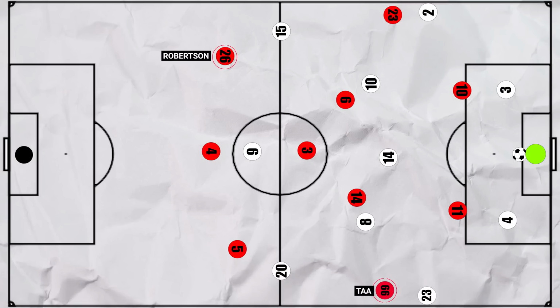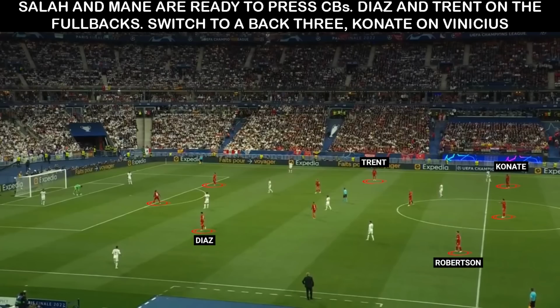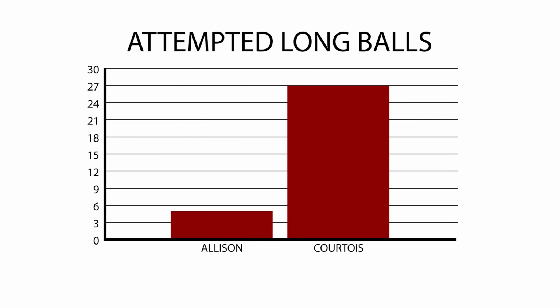Liverpool were probably more comfortable with Trent pushing up for a couple of reasons. Firstly, Henderson as the right central midfielder is comfortable moving across to cover that space as he has good work rate. In addition, Konate as the right centre-back is also very comfortable moving across into the wide region, almost to a right-back position to cover the threat of Vinicius, as Konate is mobile and good in 1v1s, whilst Van Dijk is excellent as a covering defender. So, Liverpool could switch to a pseudo back three in these scenarios. In the first half especially, this forced Courtois long, often leading to many turnovers.